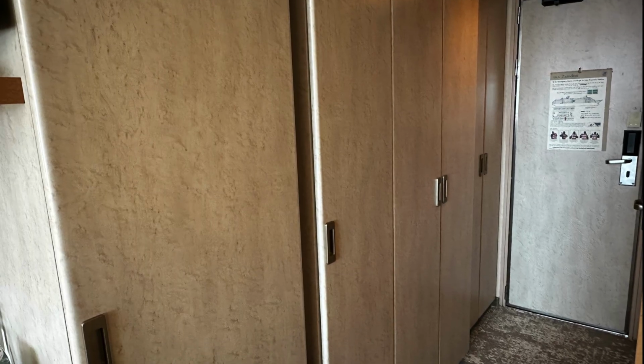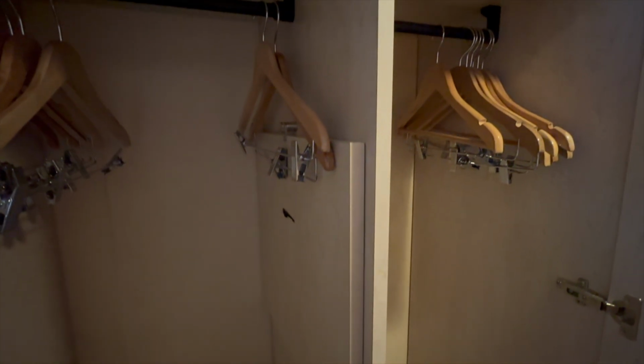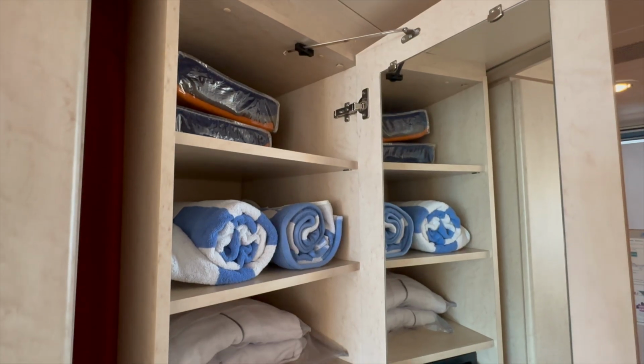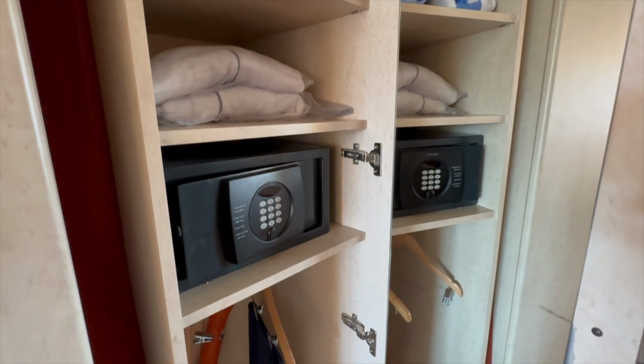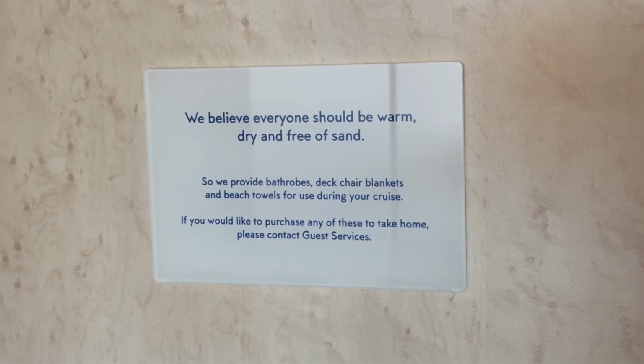There were 4 separate closets, offering ample storage space for our 2 full-size suitcases and all our belongings. The room's safe wasn't very wide, but it was deep, allowing us to easily secure our wallets, jewelry, and passports with extra room to spare. As a thoughtful touch, guests were also provided with deck chair blankets, beach towels, robes, and even an umbrella.